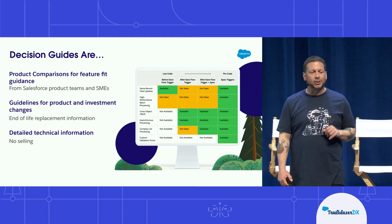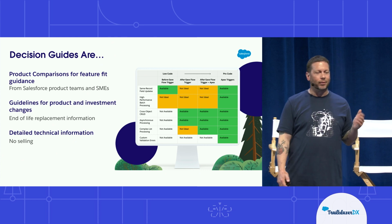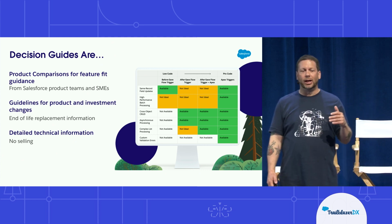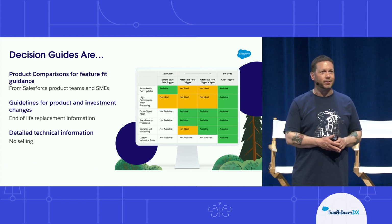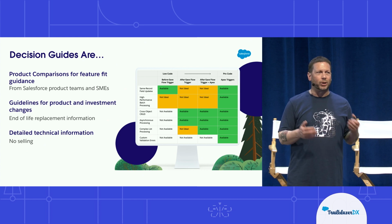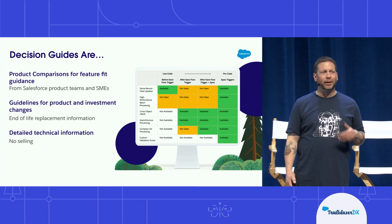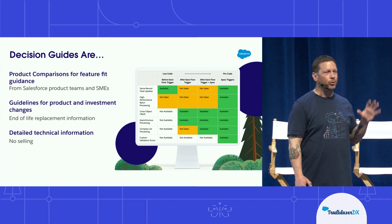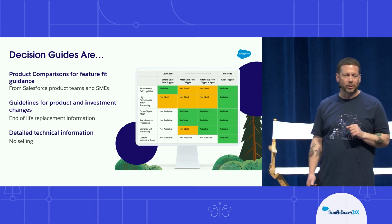So decision guides are also guidelines for product and investment changes. When we talk about when a product is going to be end of life, so also in our record-triggered automation guide, we know that, for example, workflow rules and Process Builder are going away, but what does that really mean for you, and what tools should you be looking at instead? So we'll find that type of information in a guide also.